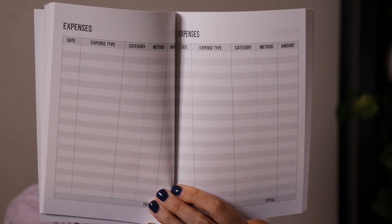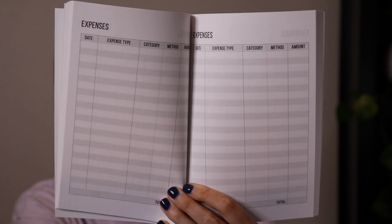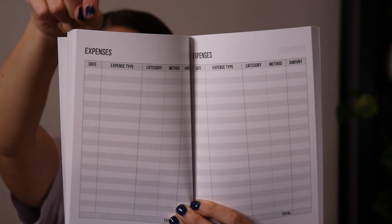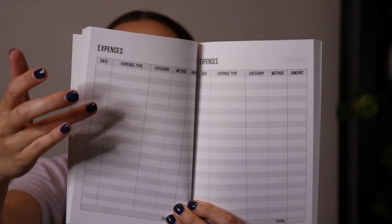It literally has a template, just a blank expense tracker log. And what you can do is you can take one of these spreads and then label it Amazon or label it eating out, whatever it may be. And then you can start listing out every single time you spend in this area, you are going to write it down. And you're like, really, Justine? I'm going to be writing down every single time? Yes!